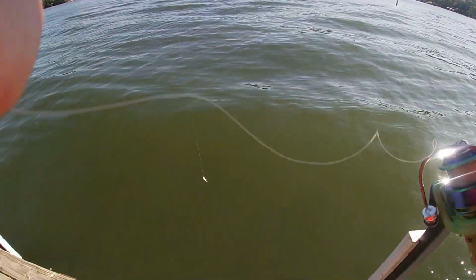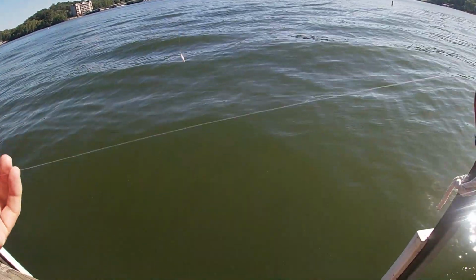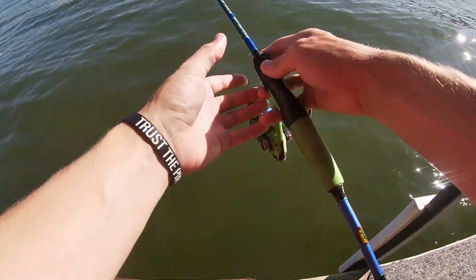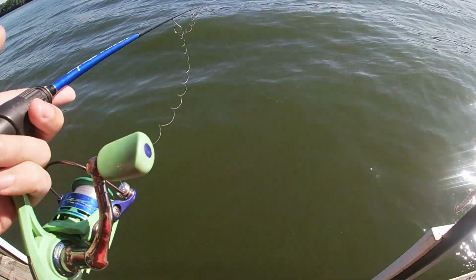Yeah, the waves out here today are just crazy. A lot of boat traffic today, a lot of boat waves. Makes for a noisy dock.